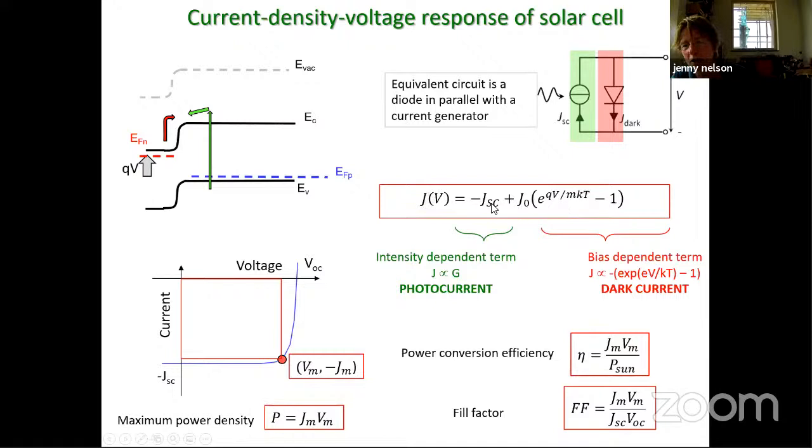If J is zero, so if your material, your device stays the same, J zero stays the same, but we double the light intensity, we double JSC. Then in order for these two terms to cancel each other out exactly, if this has been doubled, then this exponential term needs to have increased as well. And for that to have increased, the value of V at open circuit needs to have increased as well. If you rearrange this equation, recombination and generation, or dark current and forward current, are balancing each other out, and they can only balance if you increase the voltage.